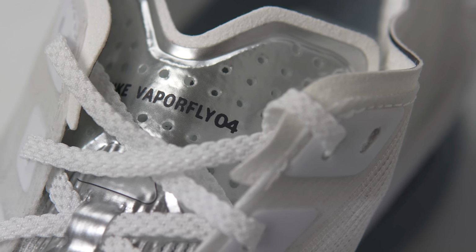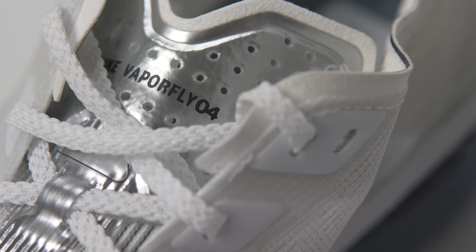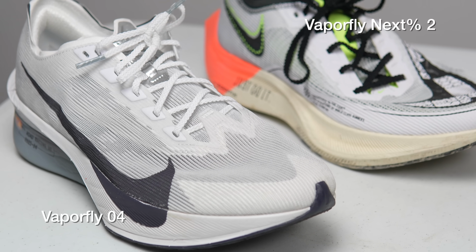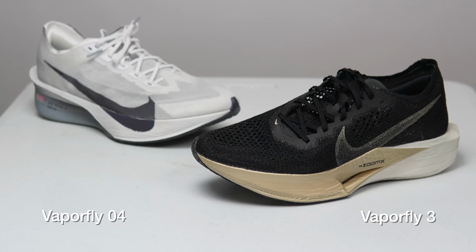And I guess it could still carry that title of the original super shoe because it has the Vaporfly name to it. But this really reminds me more of the Vaporfly Next Percent, whereas last year's Vaporfly 3 reminded me more of the Vaporfly 4%. So those of you who are familiar with those shoes, I think can understand a little bit of the differences between the two shoes just by making those comparisons.